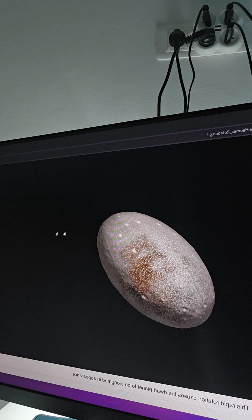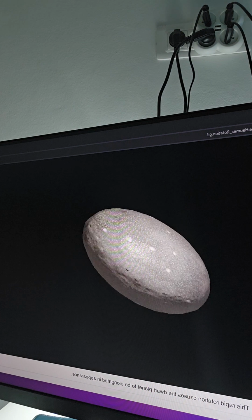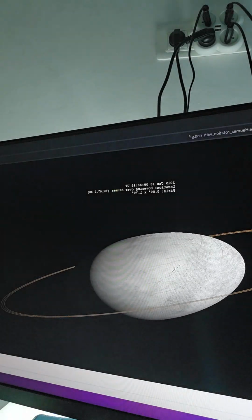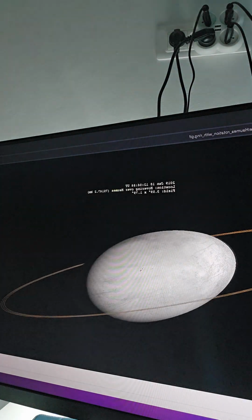It has a rapid rotation, which makes it elongated in appearance, something that is different than usual. So this is an interesting body, as you can see here, and it also has a ring of debris around it and two moons.